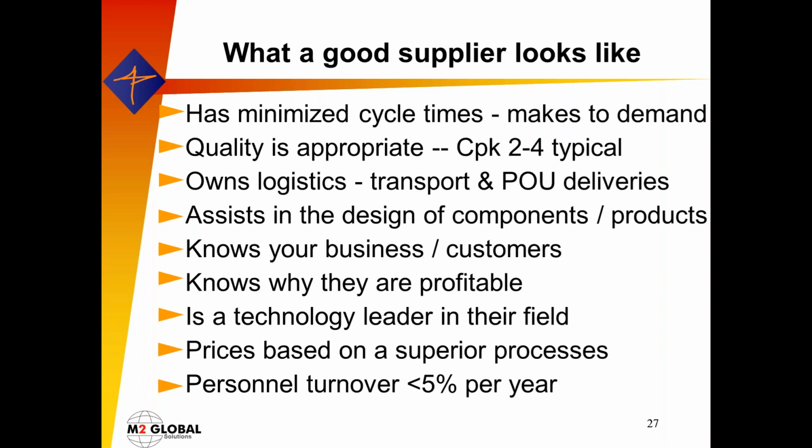We will help define what a good supplier looks like. What's the minimized cycle time to meet the demand? What quality is appropriate? We'll talk about CPKs of 2 to 4 typically. Do you own the logistics, transportation, or point of use activities? We'll assist in the design of components and products. Do your suppliers come in and help you with that? How do you do new product introduction?